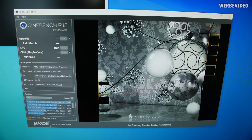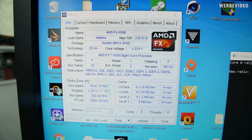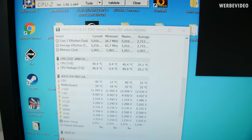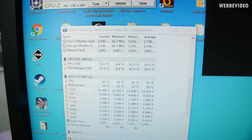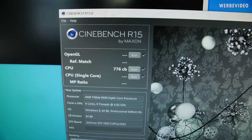Cinebench R15 is currently running at a speed of 5 GHz across all cores, 1.5 volt V-core, and CPU temperature maxed out at about 40 degrees Celsius, even though the CPU cooler is sitting at 0 degrees Celsius. And the score with 770 points should just be in line.